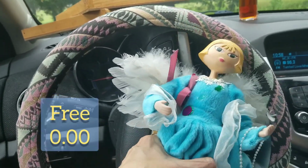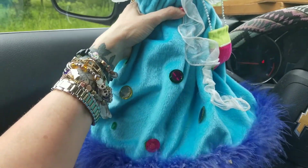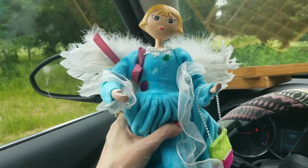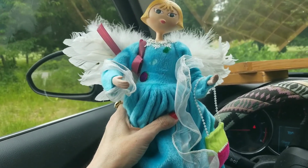Also free, but not necessarily in a bin. The lady at the garage sale took a liking to my kiddo and just couldn't help herself. She ran inside and said, "I want you to have this." It was very sweet of her. She didn't even know that the kid collects dolls.